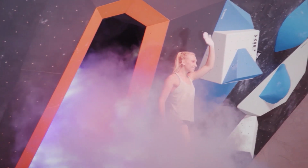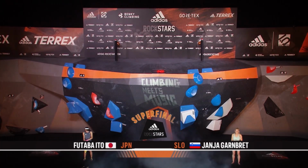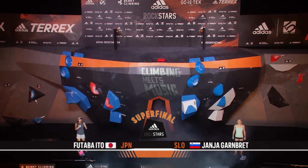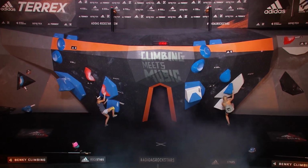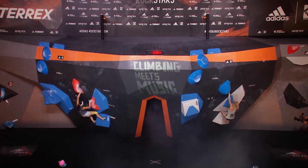In the women's super boulder final, Ito was up against Garnbret. This unique format features 2 identical routes and a very simple concept. The first climber to hit the buzzer at the top takes the win. And here they go.